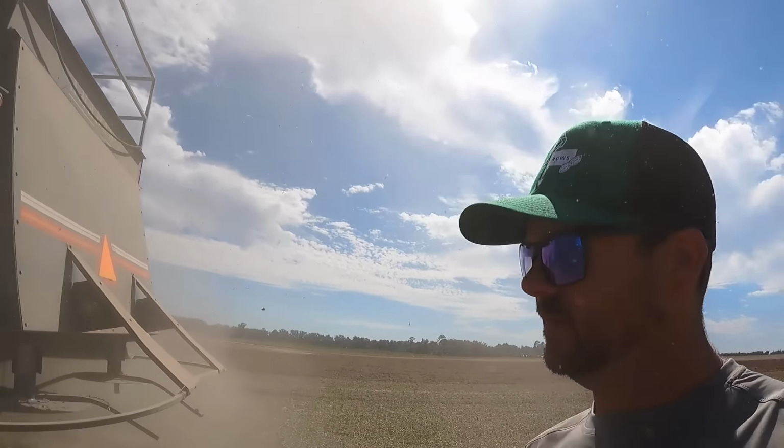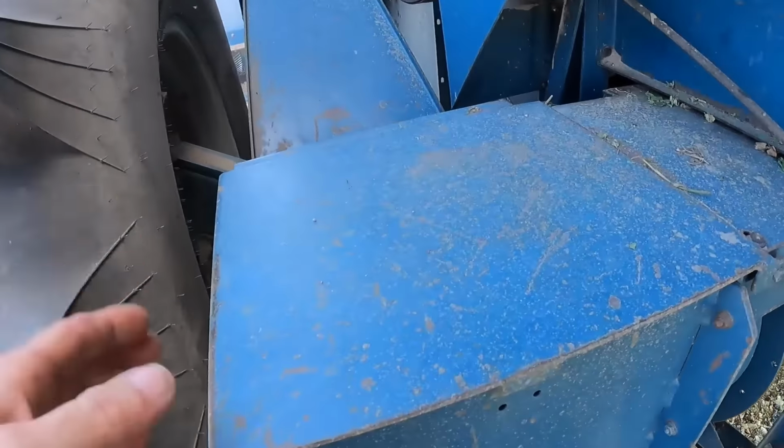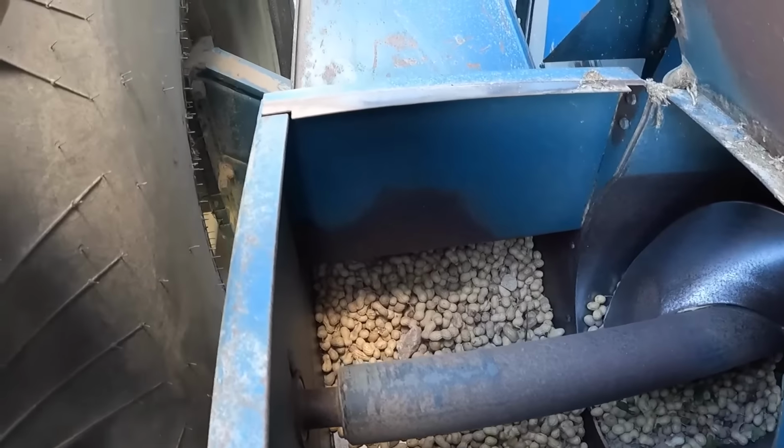Yeah. You want to come to a stop, I'll check it out. Gonna see how much trash we're putting in it. It's not a whole lot. We could turn our air down a little bit. Won't spit out so many. Oh, you super clean.